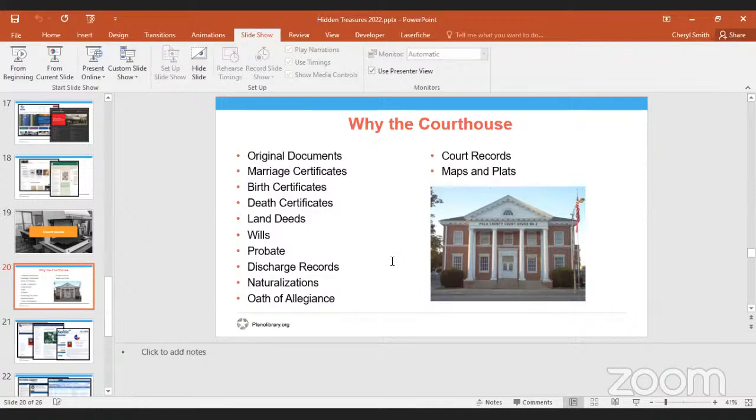This was a probate record for William Broom, and he died this date, and the executor is this person, and that's it. To find out any more, you would need to go and look through the original probate records in this big book and find the rest of the information. There might be things that say his children were, or he had this much land and this is where it was, and whatever else could be hiding in those records. So the courthouse has a lot of great things.